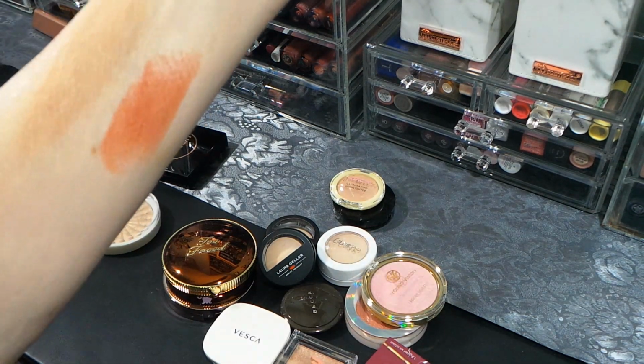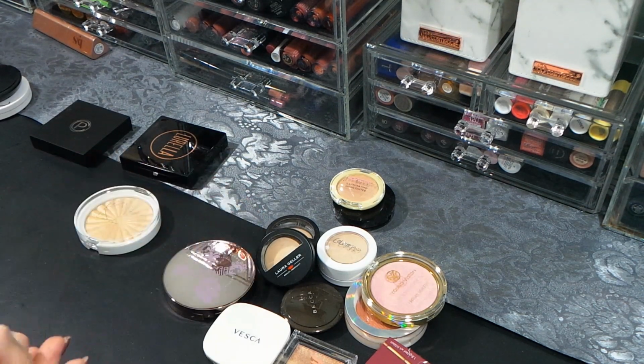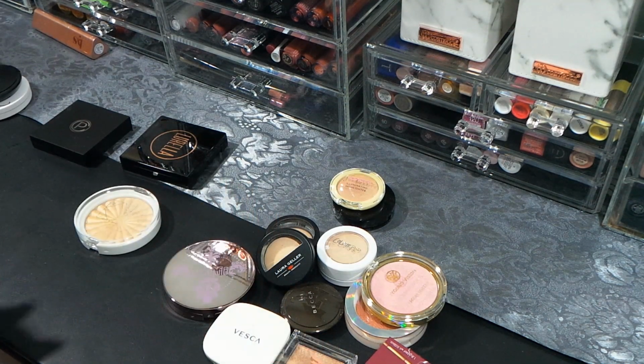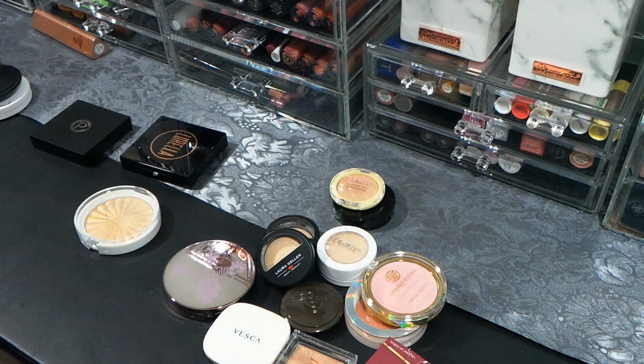Right there. I mean, it's not bad. It does blend out nice, so I'm going to keep that. I have 3 sticks, I think. This I could not part with from Too Faced. This is the Chocolate Gold Soleil. I don't really wear it that often.